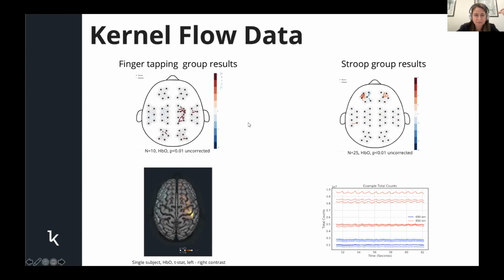So this is just showing some of our classic validation task results. We have finger tapping, which is a really classic validation task. If you move your left hand, you expect to see activation in your right motor cortex. That's what we see. We did a Stroop task. The Stroop is a color word task. So there are colors of words, and sometimes the words and colors match and sometimes they don't match, and your role as a participant is to always say the color of the word. So if they match, it's pretty easy. If they don't match, it's hard. So we see some additional prefrontal cortex activity when you have to do the hard version of that task versus the easy version.